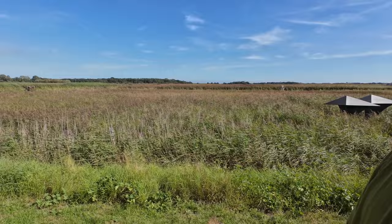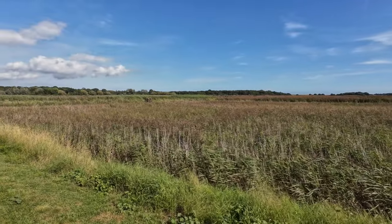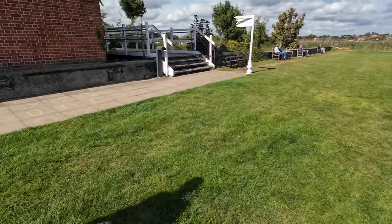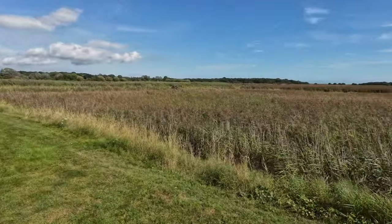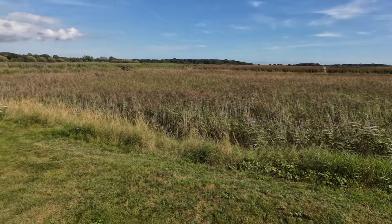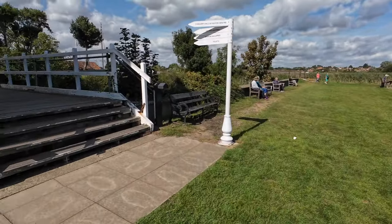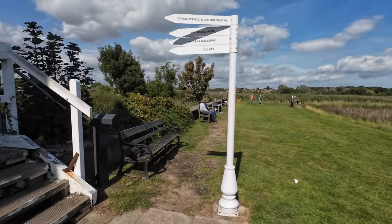Then we're going to have a walk up the Broads. Just speaking to an old local, an old gentleman, and he said that 1 September the tide came right up here, right up the top here, all that lot was underwater. It's unreal, isn't it? But anyway, back we go to the cafe.